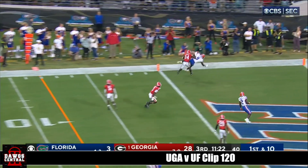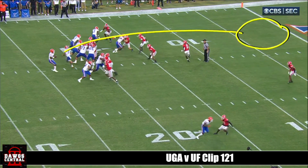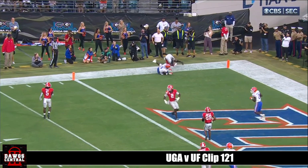Richardson rifles one to the corner. Could have been a touchdown. Right down the seam right here. Watch what happens. No one covers him. Turns around, looks back.